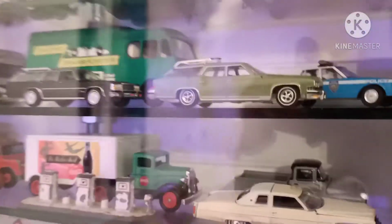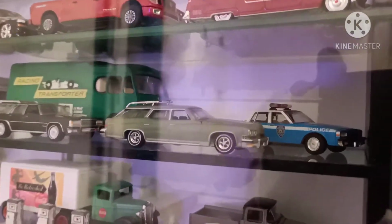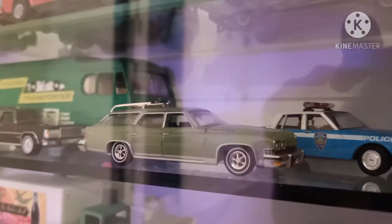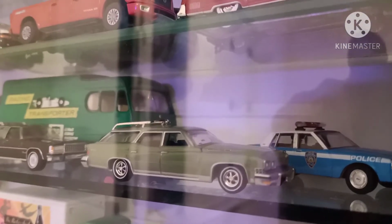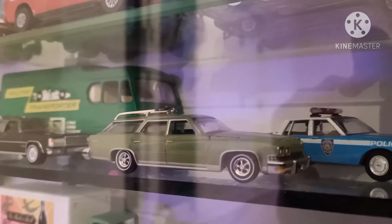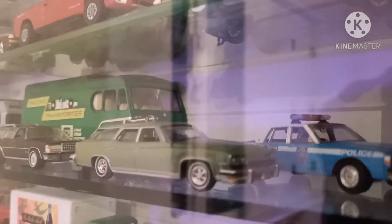Porsche 917 maybe. In the back, king size wheel loader, I like that. That's just got so much detail on it. Fantastic. Do like that. Moving on, we've got Chevy Caprice police car, Greenlight. We've got the, what's that green one? I can't remember the name of the green one. It's just a cool land yacht.